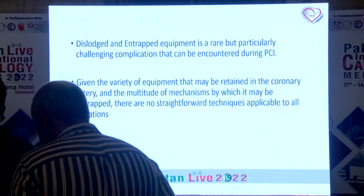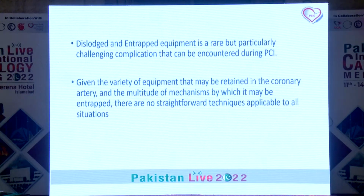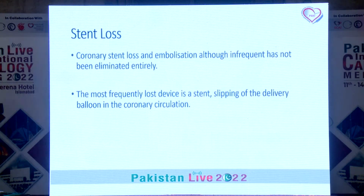Given the variety of equipment that may be retained in the coronary artery and the multitude of mechanisms by which it may be entrapped, there are no straightforward techniques that can be applied to all devices. So I'll be going over a few flow sheets and discussing various methods that can be applied to get out of this situation. Stent loss is one of the main things that can happen.